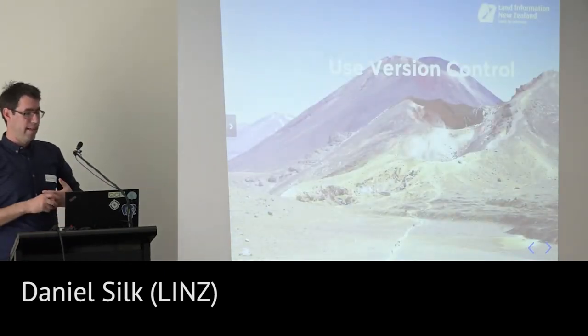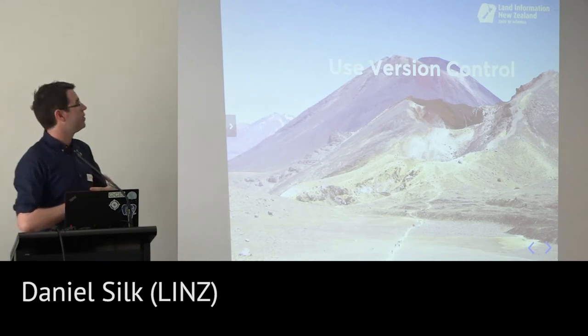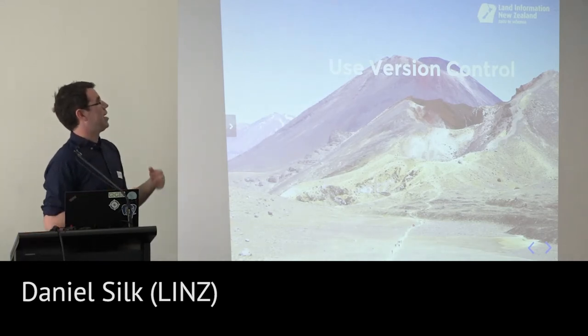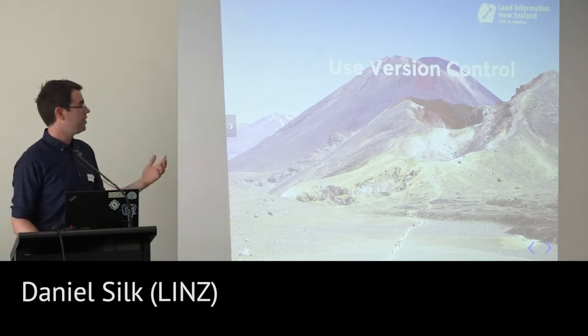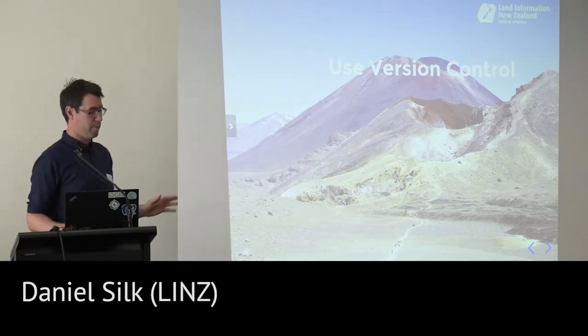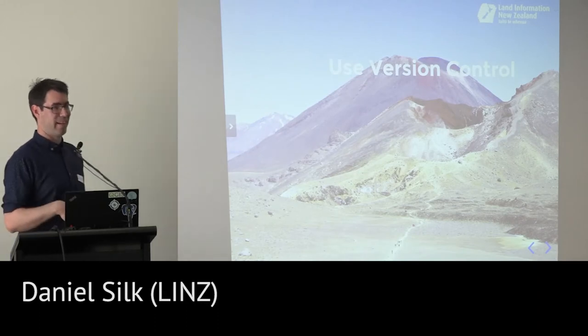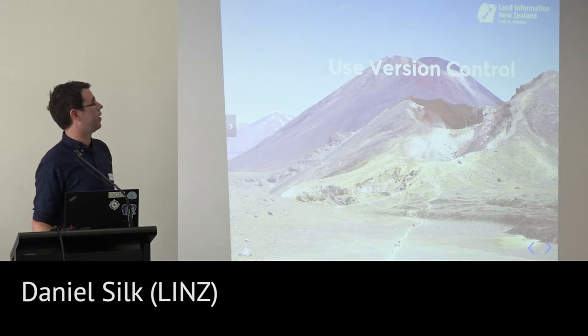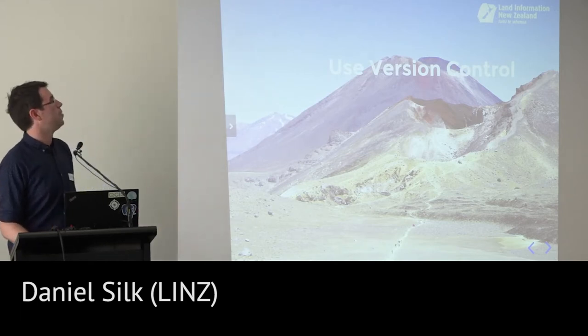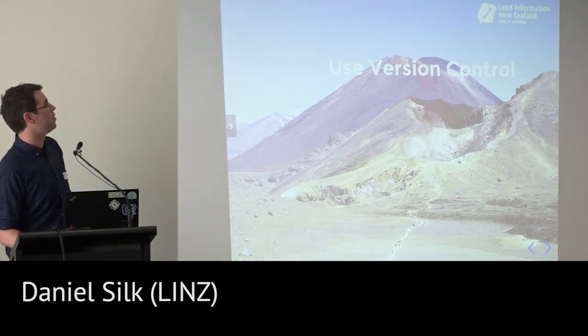The next point is probably the thing that has changed the most in my workflow. Going from someone that builds a few scripts on the side to actually using version control to manage code, you'll never look back. It's just so incredibly useful.